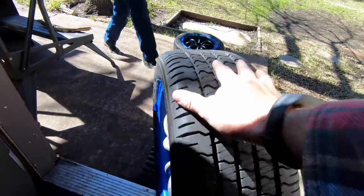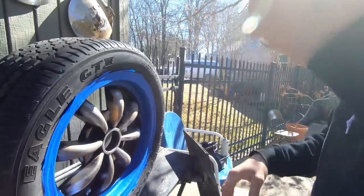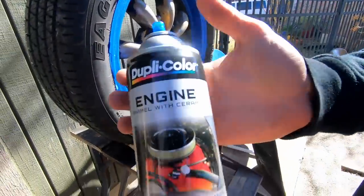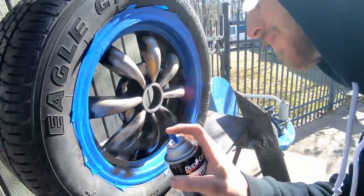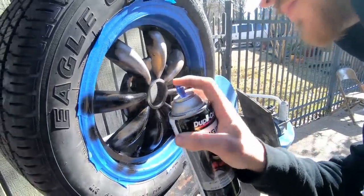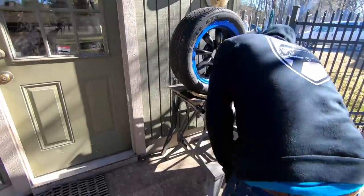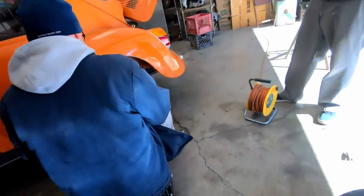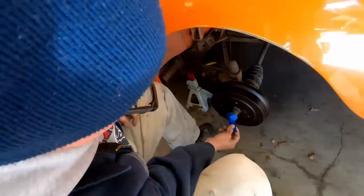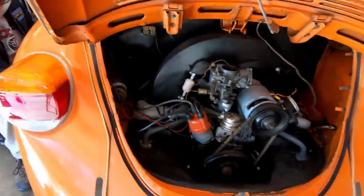Here you go. Thanks. Don't film my painting skills, they're not that good. Well, now that you've got it all cleaned up, it's going to look real nice with some paint on there. Look how good it looks with no paint. This car's really coming along.